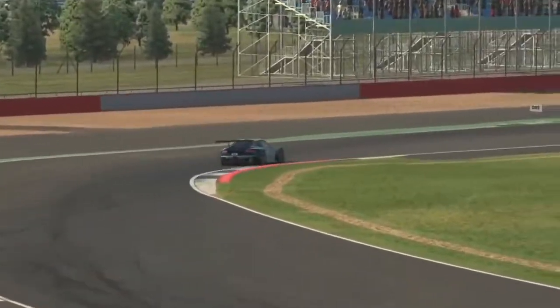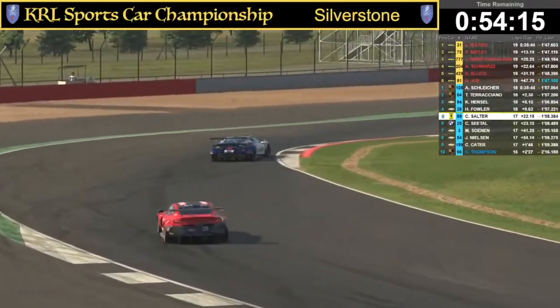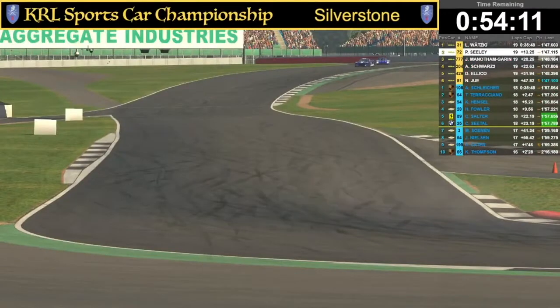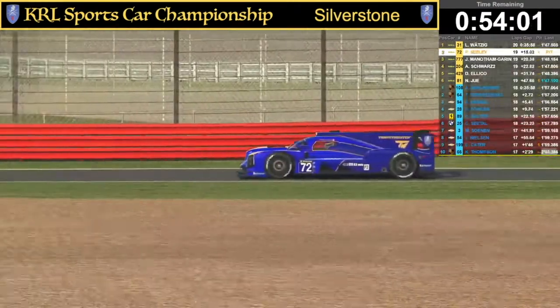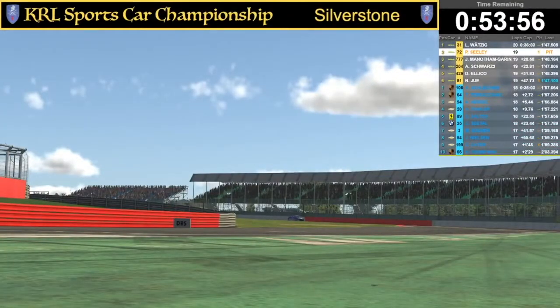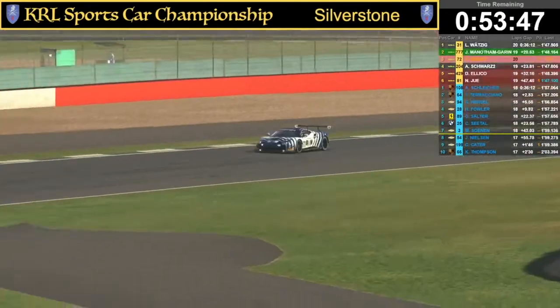Replay here, another curb strike there. That Tristan Teresiano, our second place car in GTE. Club corner, one of the more difficult corners on this circuit, as Seeley dives to the pits. Our second car to blink here at the end of lap 19. And this should be pretty close. I would expect the rest of the LMP field in the next lap.